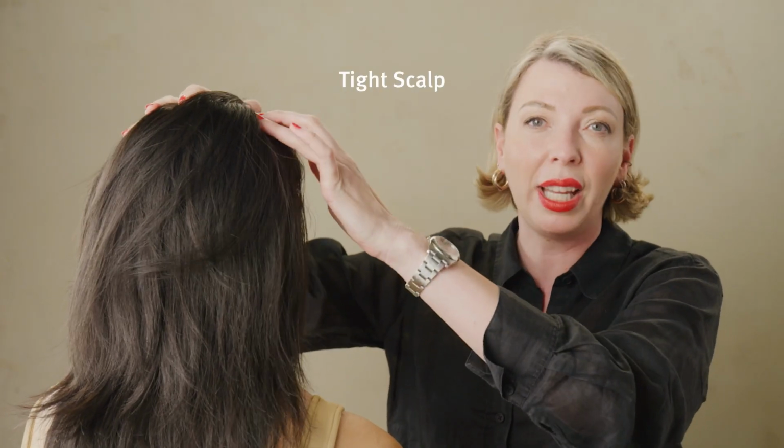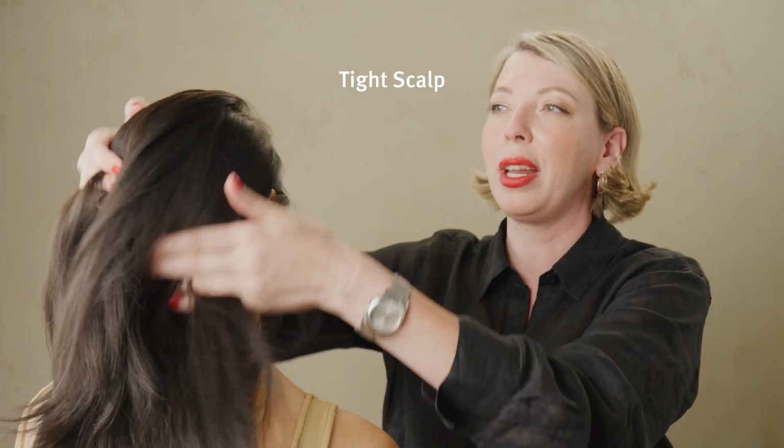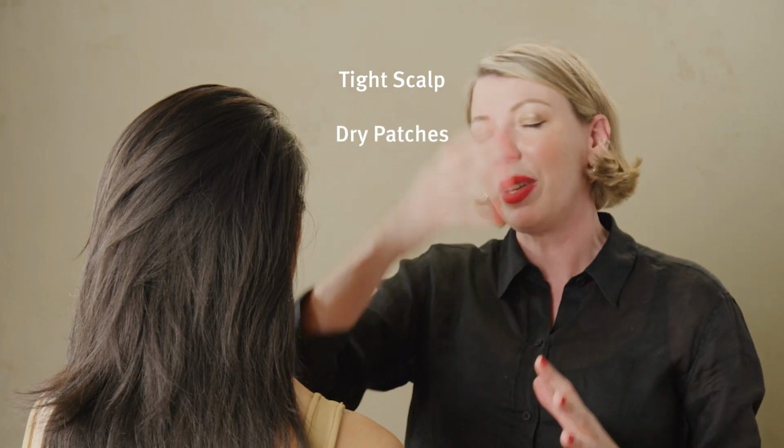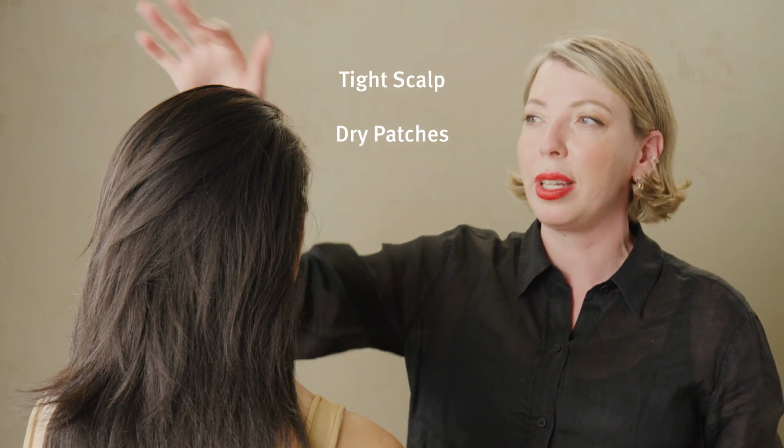We're here to talk about scalp tightness, and this is due to an aging scalp. You can see here on Olivia's hair, sometimes that can look like your scalp just feels tight, so even when you're moving it, it feels a little bit tight, or you might notice it as dry patches as well. So something that isn't necessarily all over the scalp, but just in areas.